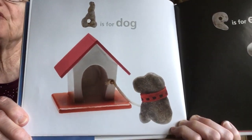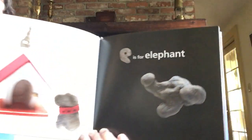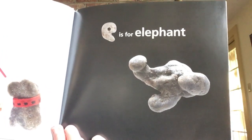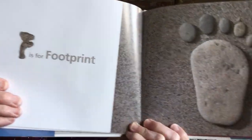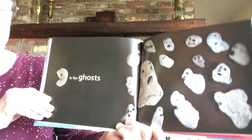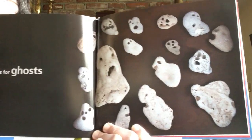D is for dog. Can you tell that is a D? It looks just like a dog. E is for, what do you think? Yes, elephant. F is for footprint. G is for ghosts. They do look like ghosts.